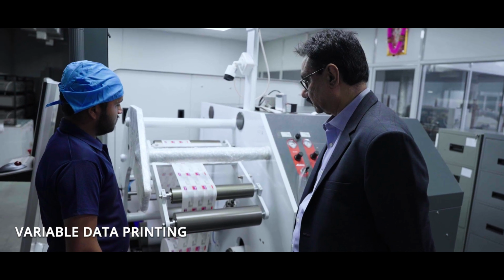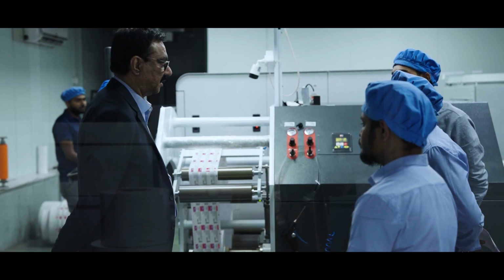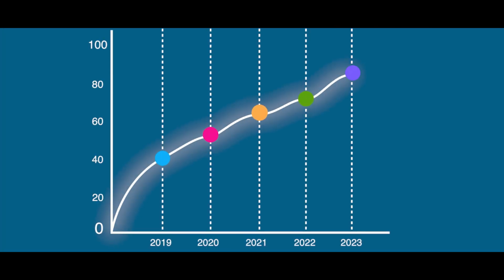Thanks to Domino N610i, we managed to enter new markets, service variable data printing requirements, provide anti-counterfeit solutions, and meet the fast evolving market requirements. It also helped in freeing up the capacity on our Flexo machines, which complemented our business growth.